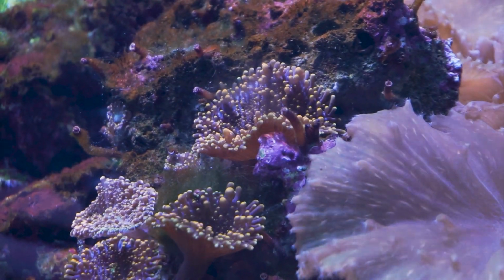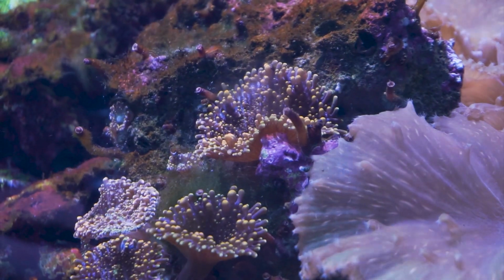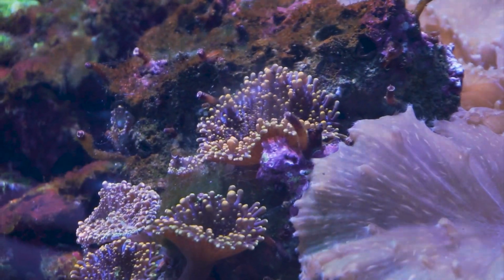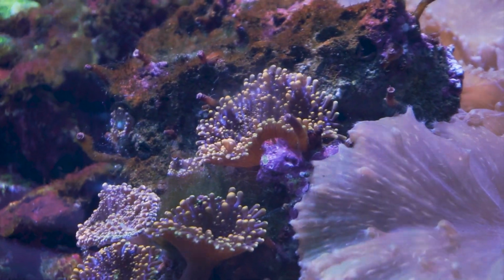What's so crazy is after that heater mess up that I made a few months back, I was left with one single mushroom that was probably as big as a penny. No joke. And then now 6 months later, we have almost 10 of them in the tank. So they're a very resilient coral with some incredible colors on them.